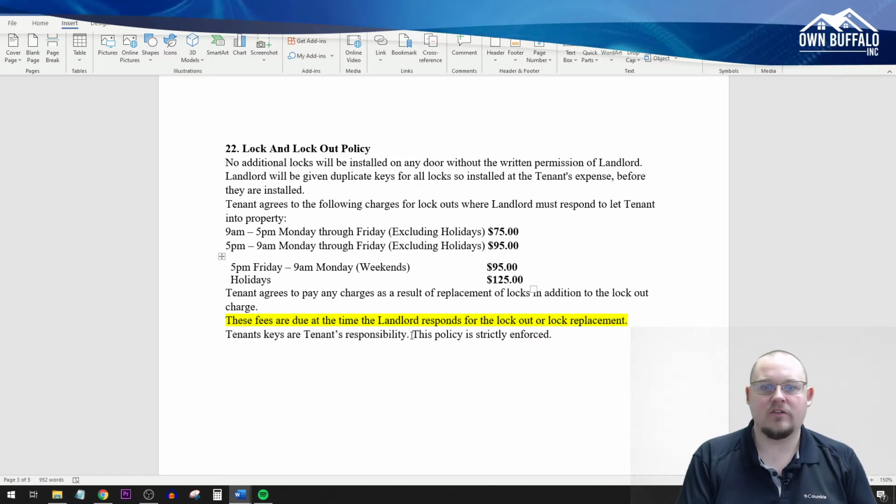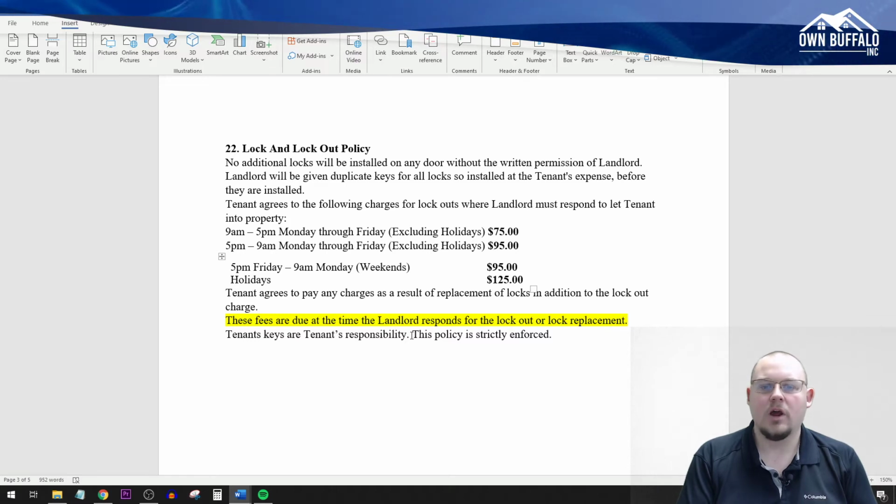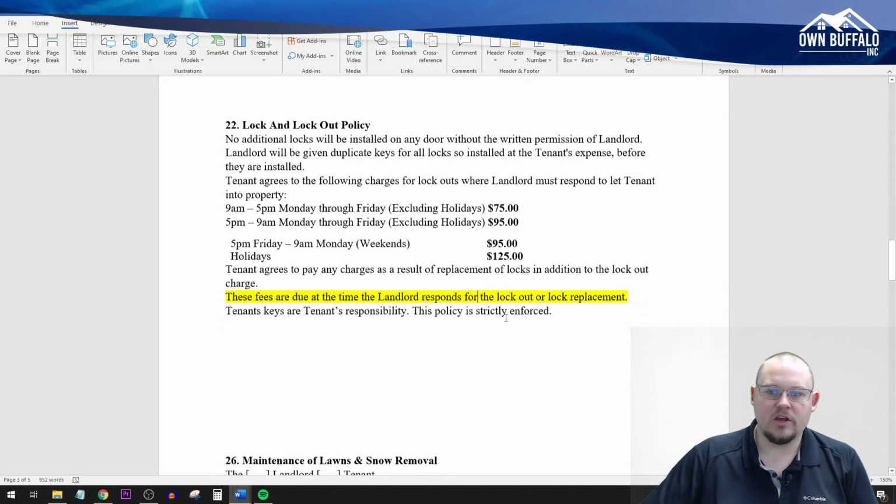Tenants hate it. But if they called a locksmith, they would have to pay the locksmith right then and there as well. And we're set up so that if they want to swipe a credit or a debit card or whatever, they can do that. They can hand us cash, whatever the case may be. Definitely worth having that clause in your lease.